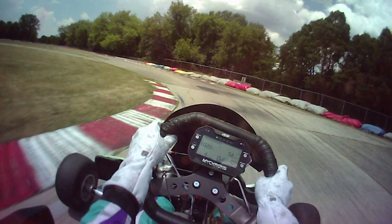You want to get to the throttle as soon as possible because this is a very fast corner, and this is going to lead us down into the sweeper, which is going to be our first braking zone and our first overtaking opportunity on the track, really. So any speed you carry here is going to help you to defend or get a run into the next corner.